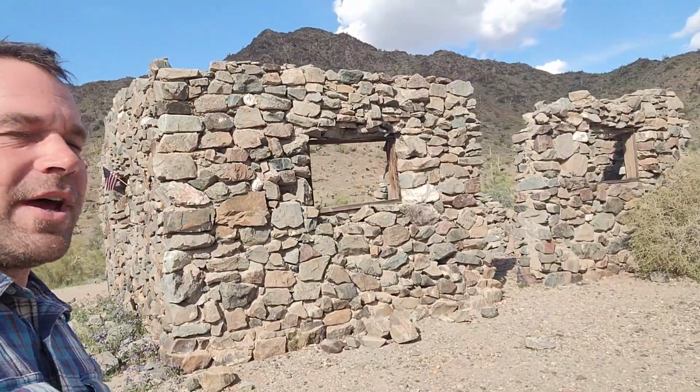So I just thought this isn't too bad if you've got four-wheel drive, because this road's really rugged and gnarly, to say the least. You have to go through a lot of big washes just to check out this old house.